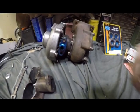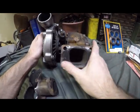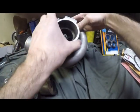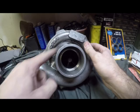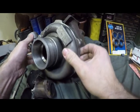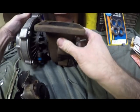Take a look at this guy. This is a T3/T4 combo turbocharger. The tag on it just says it's a turbocharger. Don't really know the make of it, but it's an M12 with an AR50 and, must be exhaust, it's a 63. I think a 63 point on there.